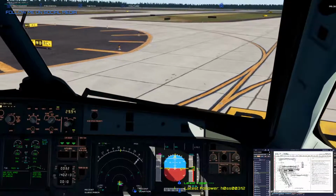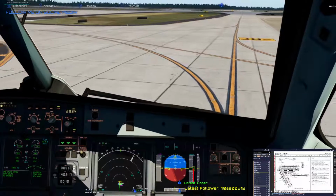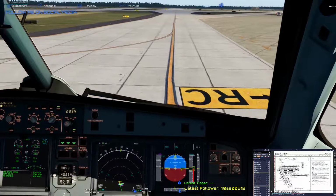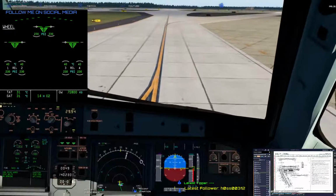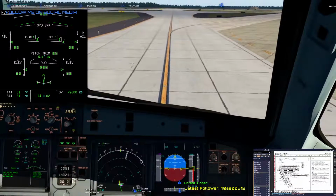A bit sensitive there. Citation 7 Kilo Mike, clear, direct New Braunfels Airport. Flight controls check. Pull up, pull down, neutral.